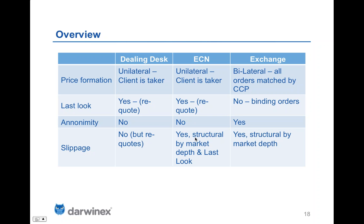And then, as I said, slippage is there because, of course, the market depth is finite, and if you go with larger amounts, then of course the fill price will get worse and worse. And of course, there's the last look situation, which could delay the execution and therefore increase the slippage.